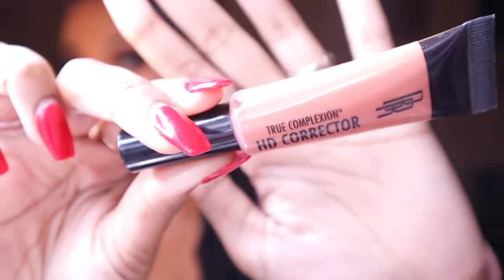Then I got this. All of this stuff is from Target. I love Target. Anyways, I got this True Complexion HD Corrector. I've never used this in my life, but I always see YouTubers and makeup artists using this. It's like an orange corrector. If you wanna see how to use it, make sure you watch my video on this makeup look because this was the first time I've ever used it.